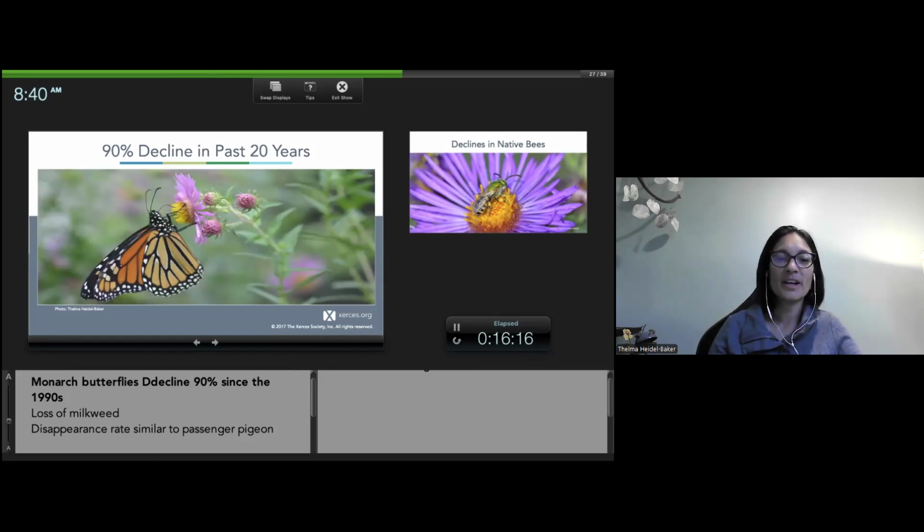The monarch butterfly has experienced a 90% decline or decrease in their numbers in the past 20 years. So if we want to protect the monarch butterfly, we need to make sure it has the habitat that they need to reproduce and the flowers that are there for this butterfly to feed on. And an important plant with monarchs is milkweed, because that's the only plant that the caterpillars of this butterfly can eat.